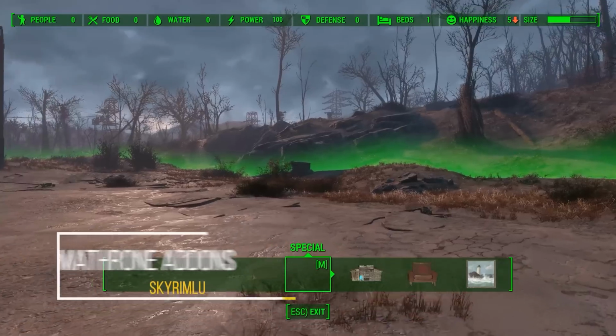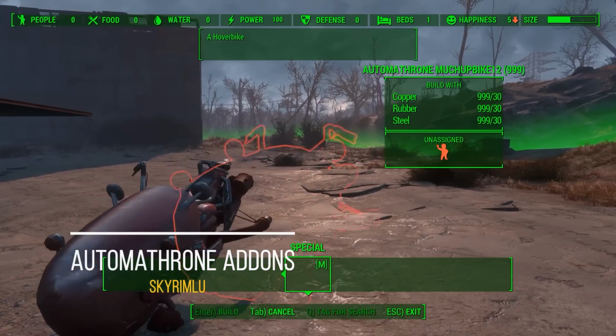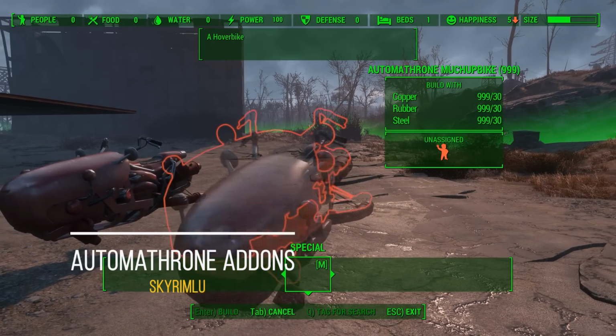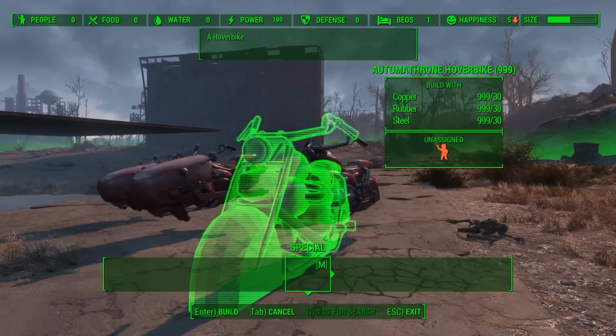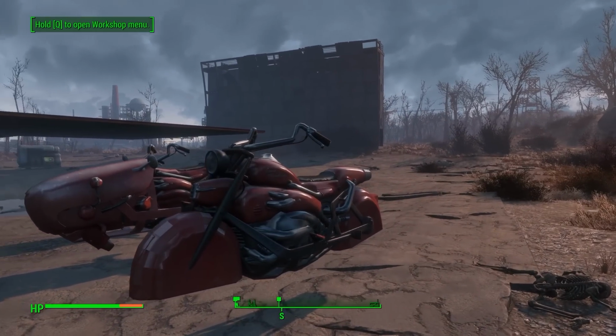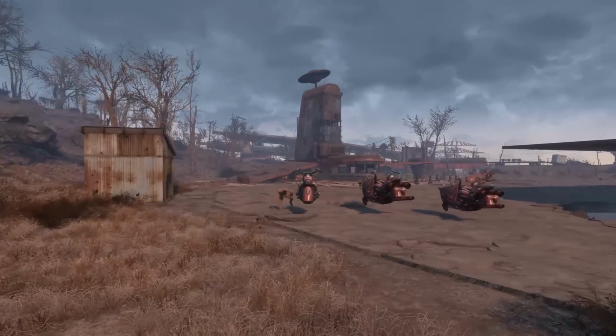So first up we have Automathrone Addons. Basically this is an add-on for the mod we covered last week, which was Automathrone. That was basically a mod that added in the legs from some of the different robots in the game and a chair on top so you could ride around on it, and it was the first vehicle mod for Fallout 4, more of a proof of concept than anything else.